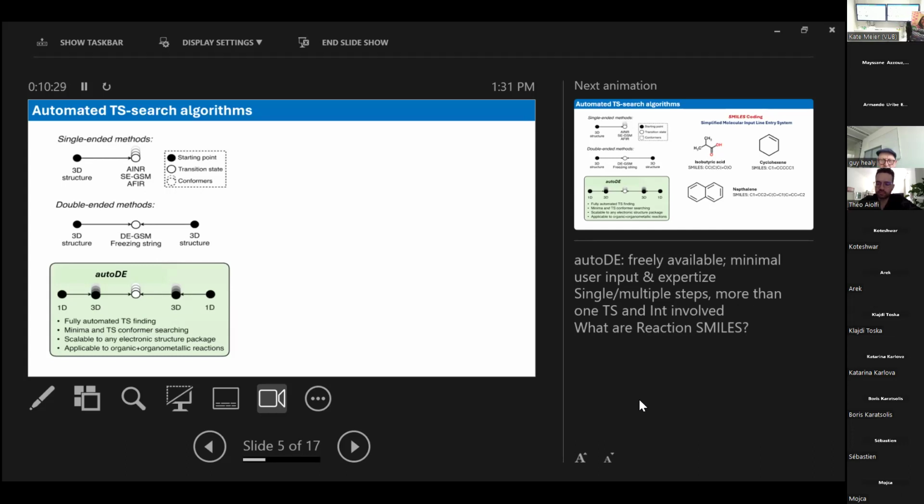Okay. So this is quite costly, and it is limited to reactants consisting of only around 10 to 12 atoms. While on the other hand, in the double-ended methods, the user has to provide the chemical information of the reactant and the product, and then it will search for all the transition states and the intermediates, and it will give you the reaction profile at the end.